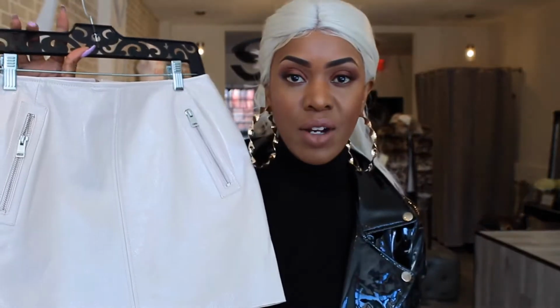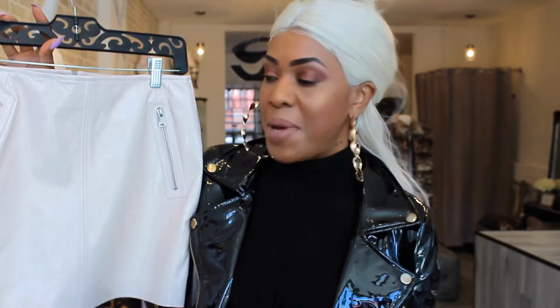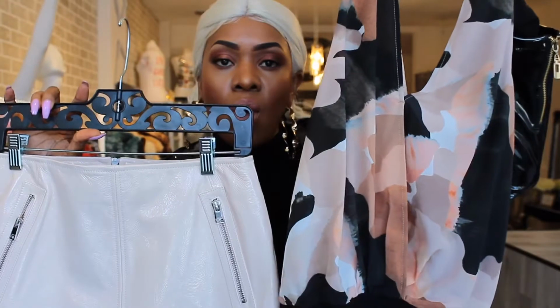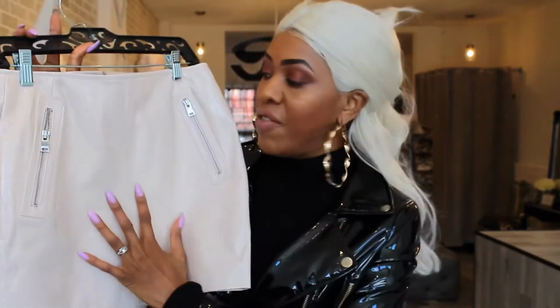So the next item I want to show you actually goes perfectly with the bodysuit, and it's called the Haze Mini Skirt. My lighting is going to get a little bit flushed right now, but this color is a very dusty pink, baby pink. And this is 100% patent leather. Guys, the two of these together is so stunning. I'm in love with this skirt. I'm in love with anything patent leather. But I love this skirt because it is the perfect length.